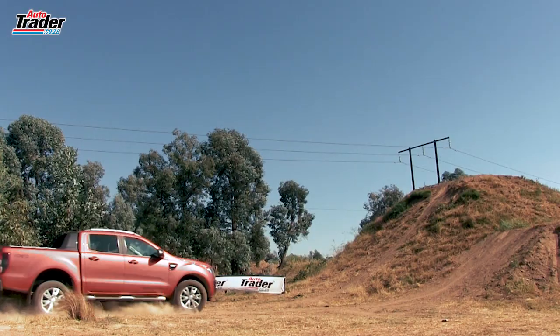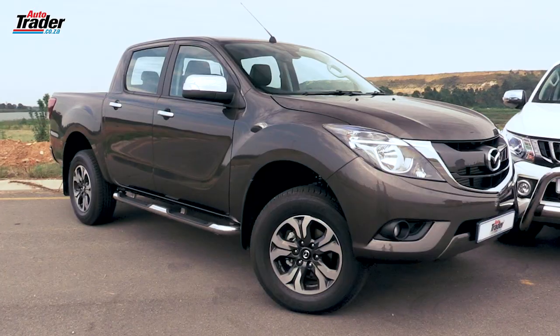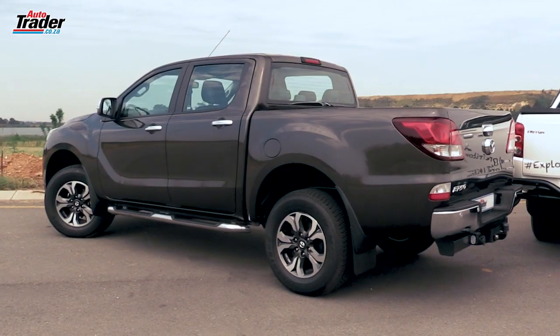What's your best and worst as they're ranked? Best, Ranger Wildtrak. I don't know, there's just something about that American barn door styling that just sticks with me. Unfortunately, just not so good as the BT-50. Okay, now this is where I'm going to take a bit of flak, because I actually quite like the look of the BT-50. I think it's one of the nicest around there. It really stands out from the rest. So that's probably my favourite looking one.